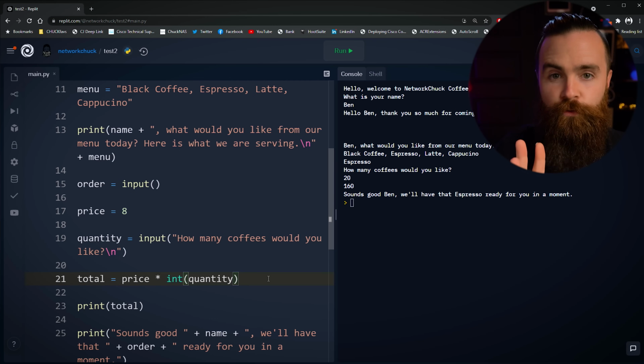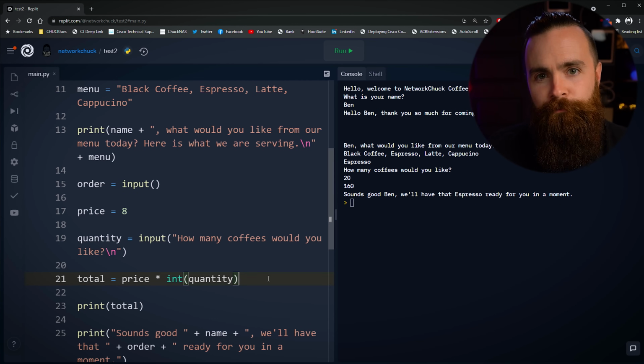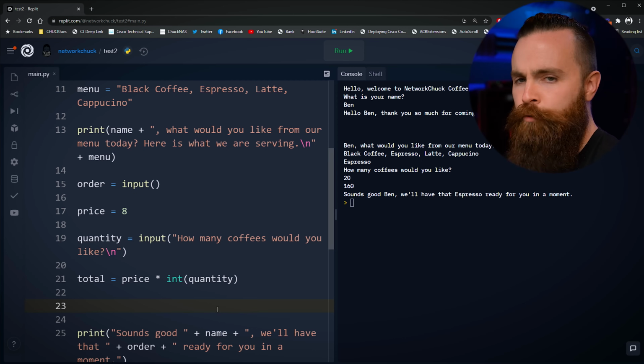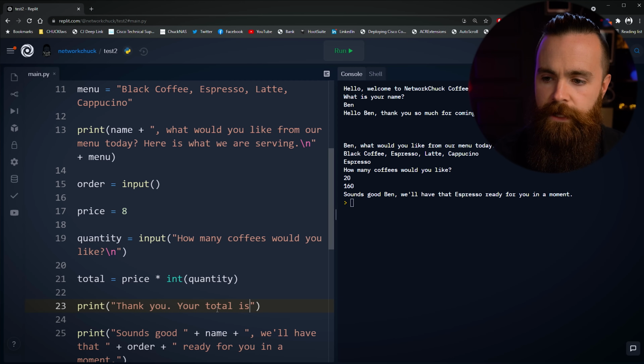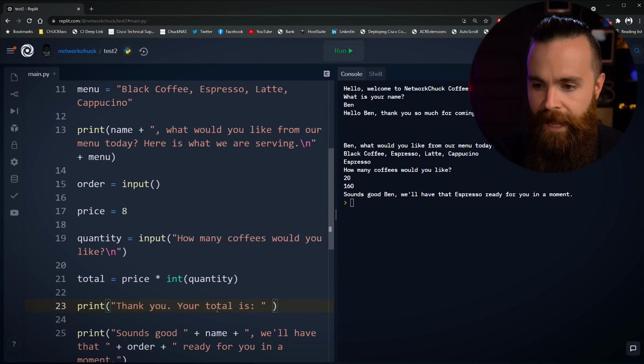But now task 3, we have to make our robot barista tell our customer that they have a total. So just under print total, actually we're gonna remove print total. We want him to actually say something human-like. So we'll say print, and we'll do a string. We'll say, thank you, period, your total is, we'll do a colon and a space, and then we've been here before. We're gonna concatenate, we're gonna add some stuff together in our print function, add some strings. So we'll do plus, space, and then we'll do total, the variable.